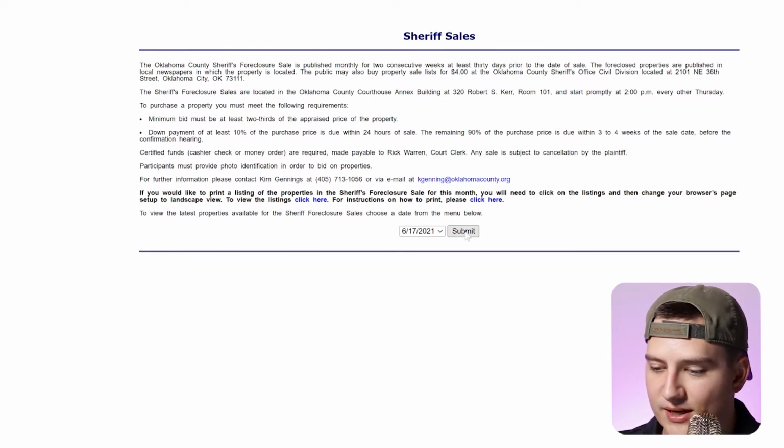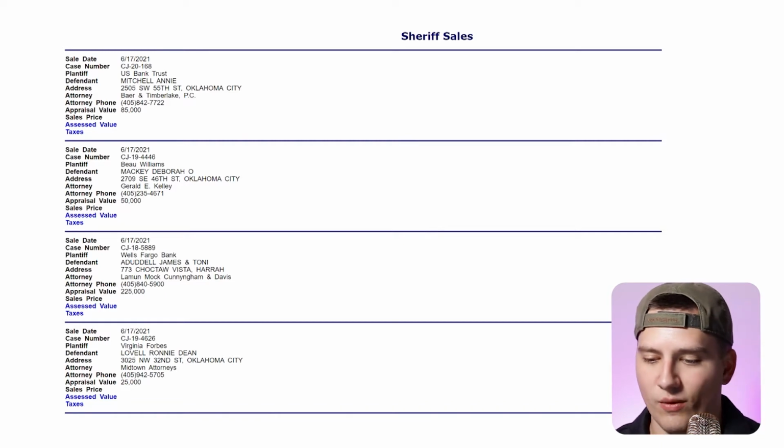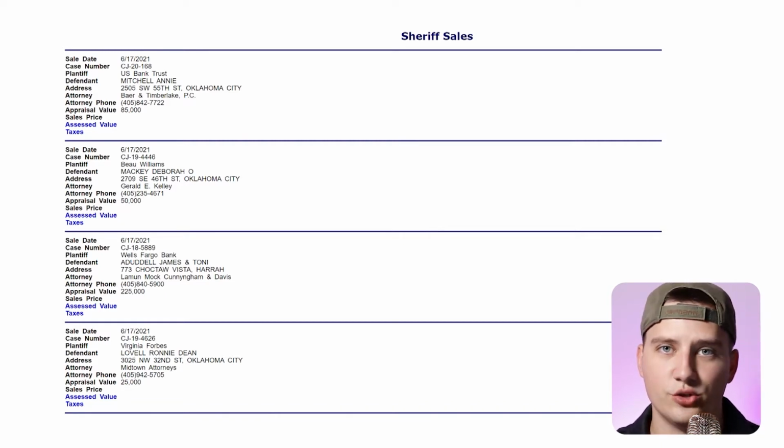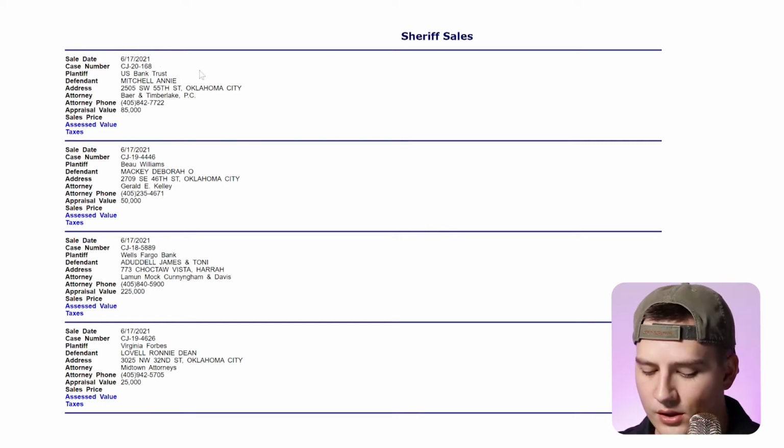We're going to hit submit because this is the next auction date, June 17th. And why is that? Well, apparently Oklahoma County Sheriff's Office only does sheriff sales every other Thursday. So this is going to be the next Thursday that they do it on. So we're already in here, and you can see a sale date.